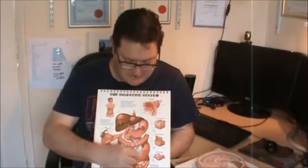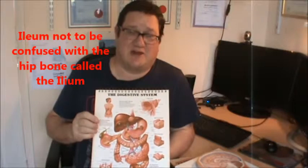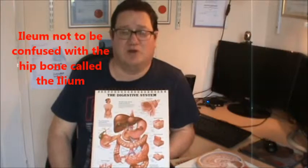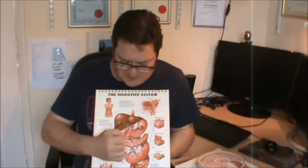Then the broken down food now moves into the last part of the small colon called the ileum, and this is where you need to be careful on your spelling, because ilium also pertains to the hip bone. Ilium for the hip is spelled I-L-I-U-M, whereas ileum as the last part of the small colon is I-L-E-U-M. Okay?